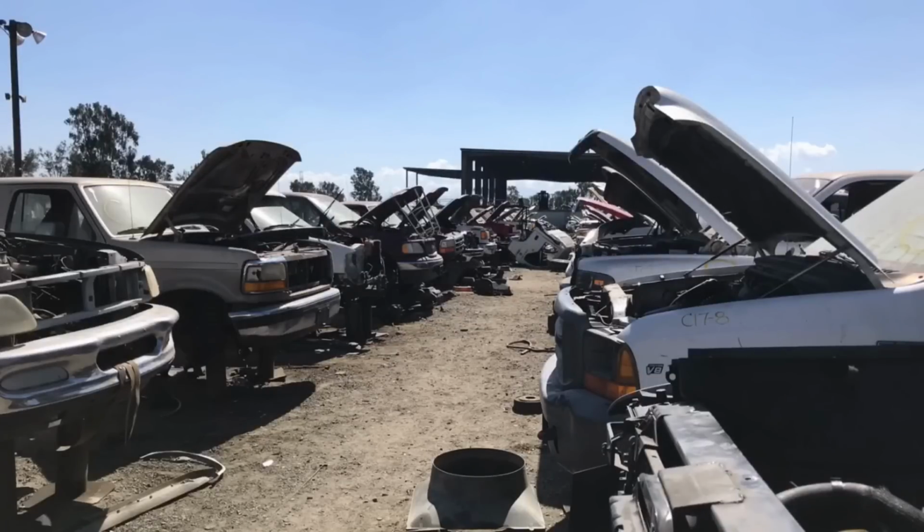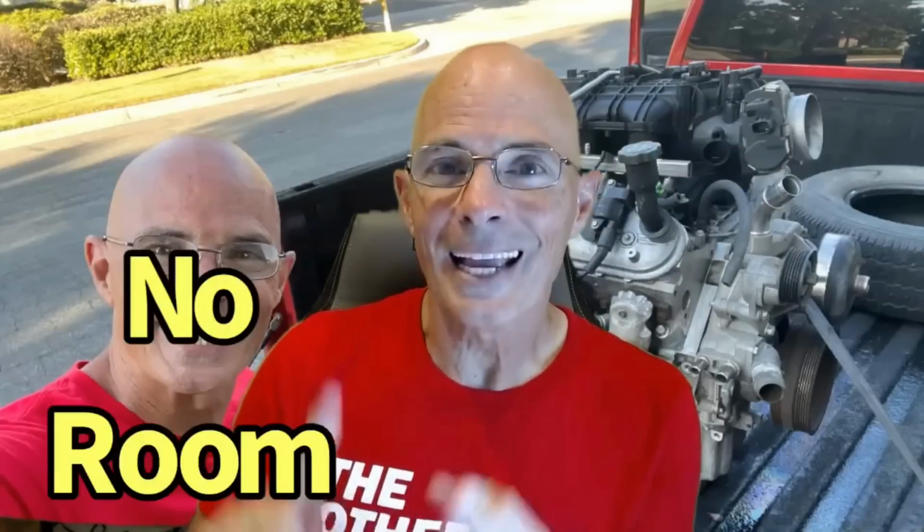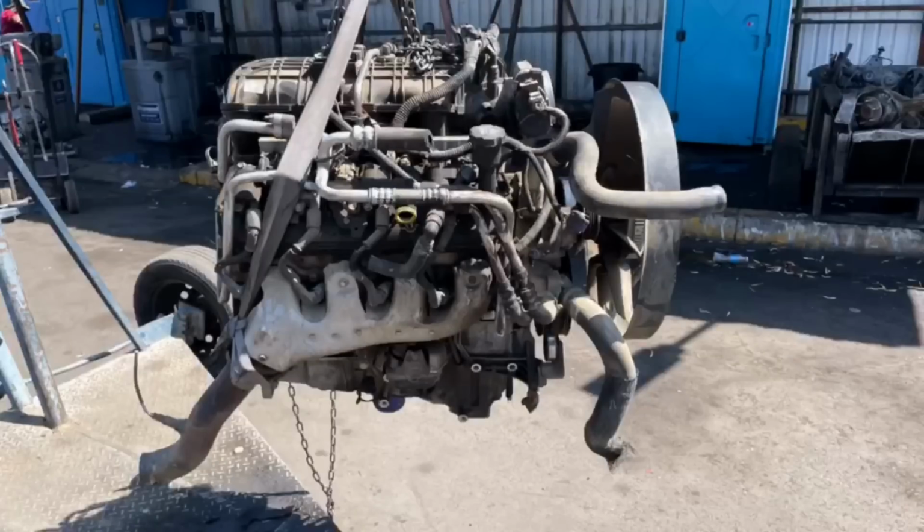But on this trip, I promised myself, okay, this is me, Richard: you don't have any money, you don't have any room, you cannot buy any motors. This is also me: Hey, look at this LH6 that I just found. I have to get this.